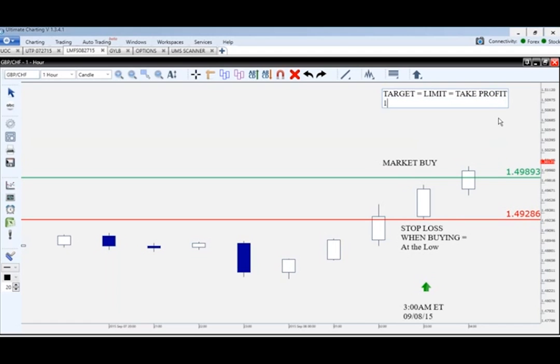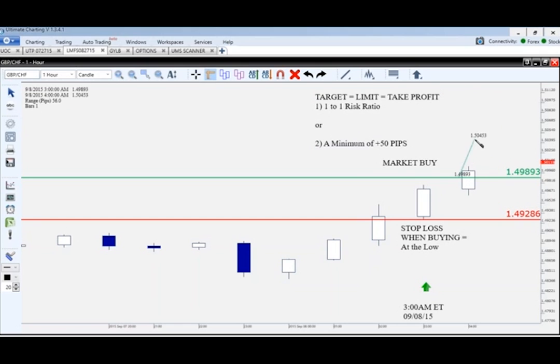There's going to be two strategies here. One, we're either going to go for a 1-to-1 risk ratio, meaning that in this case here, we're risking 60 pips, we're going to go after 60 pips. Or number 2, if we're not risking at least 50 pips, we're going to go after a minimum of 50 pips. Because if you remember, that is the low end of the average daily trading range. We're expecting this market to move at least 50 pips. So by this case right here, we're risking 60. So we're going to be going after a 1-to-1 risk ratio.